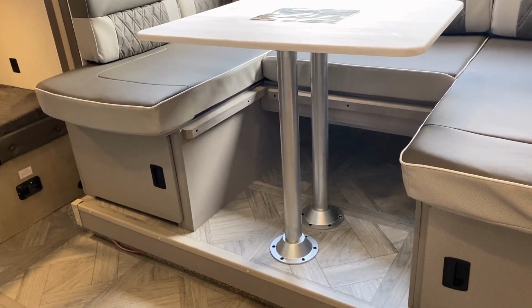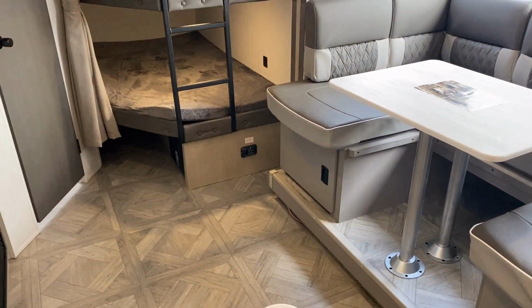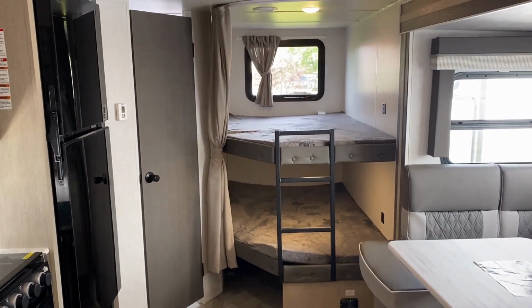That open pocket below the bench seating just kind of makes it all look and feel bigger. Some new flooring for 23. I kind of like the look of it. I think it ritzes the place up a little bit.